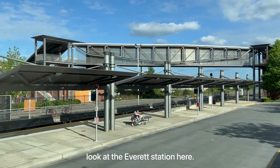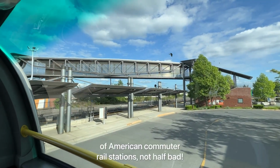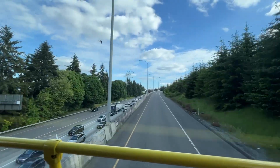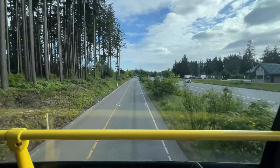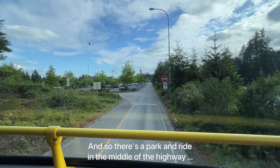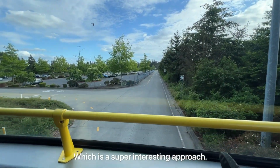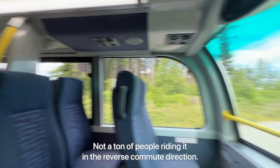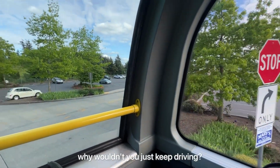We can get a pretty good look at the Everett station here. On the relative scale of American commuter rail stations, not half bad. Station, Bay 3. And so there's a park and ride in the middle of the highway where the buses come and stop, which is a super interesting approach. Not a ton of people riding it in the reverse commute direction. If you could drive here, why wouldn't you just keep driving?